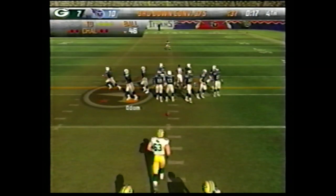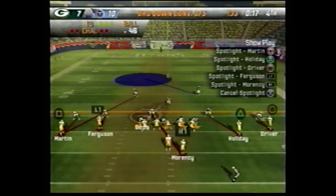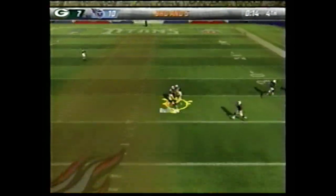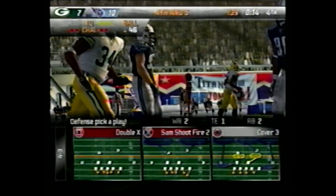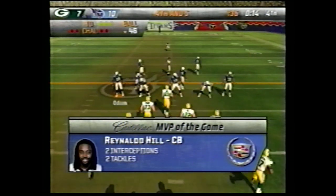Third and 5. Ball on the 46-yard line. The Titans come out in a nickel pack. Dropping back. Gets the pass off. And he can't hang on. He put the ball exactly where you want to put it. And that's got one deep.